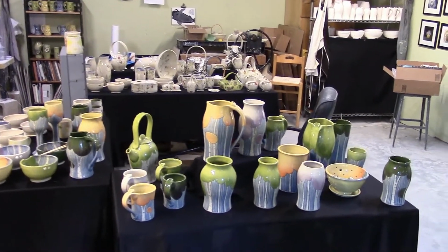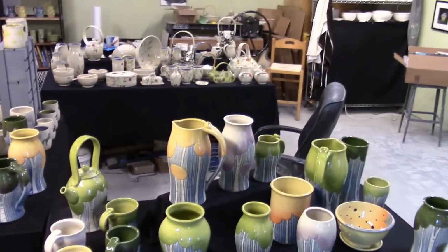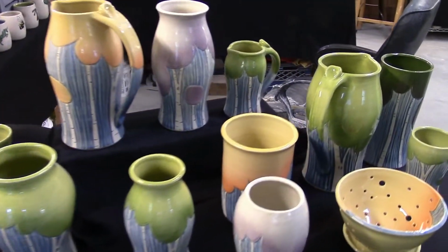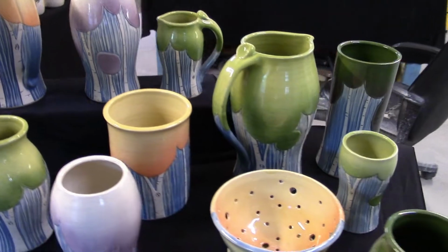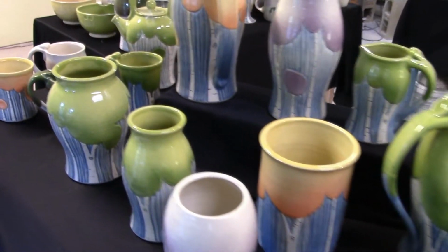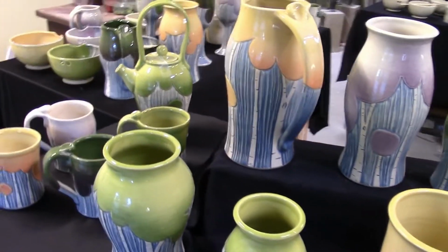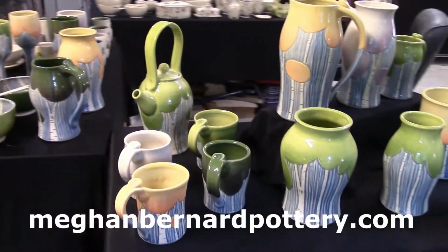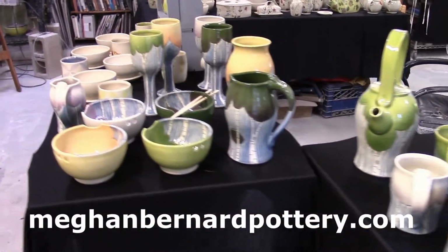I do thrown porcelain functional pottery. My studio is usually pretty messy, but I open it up to other artists. I host them. And so we get to clean the studio, and then I get to have additional beautiful things in my space. Do you have a website? I do, MeghanBernardPottery.com, and that's my website and online store.